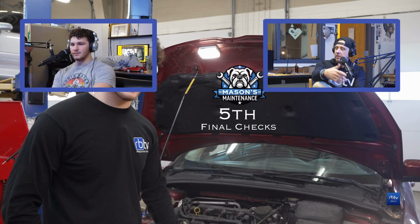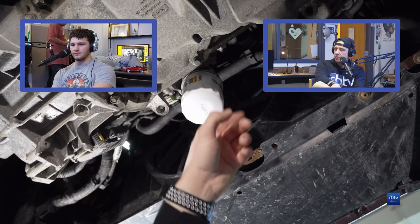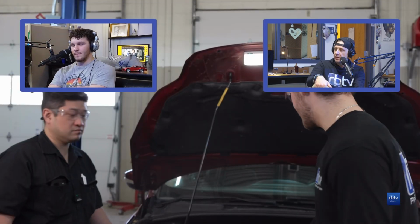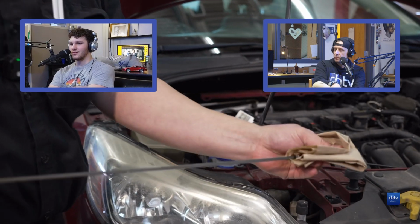The ending here, we have a pretty cool effect. Can you talk to us about that once it comes up? We're still looking a little bit at the beginning here. Where are we at? Yeah, there we go. This is the final checks here. So he's going to check the dipstick, make sure there's actually oil in the engine.